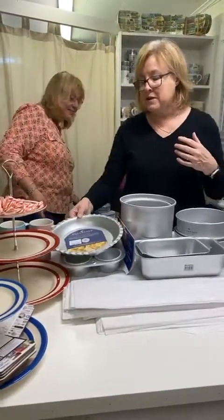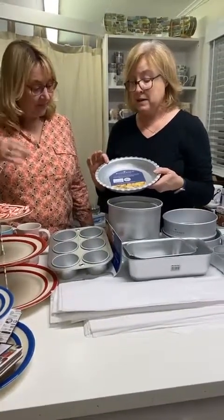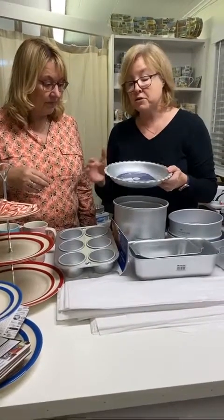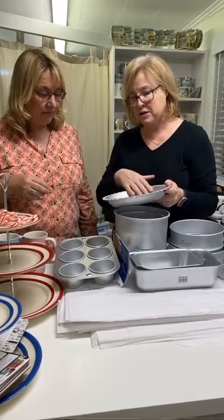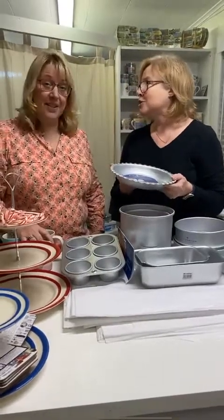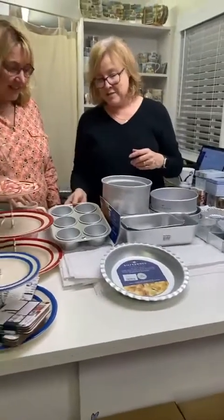And then this is one we had before, the fluted pie dish. This one you can do a double crust pie, and it crisps the bottom because of the way the heat travels through this metal, it doesn't have a soggy bottom. No soggy bottoms. Paul and Prue. Very popular.